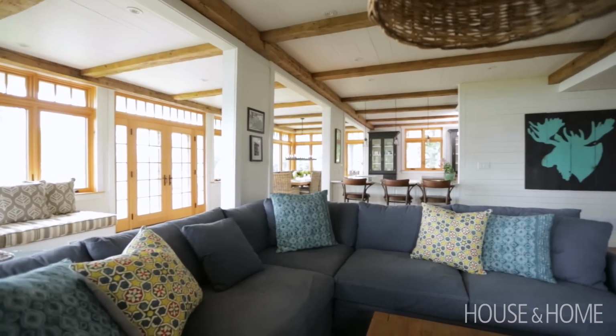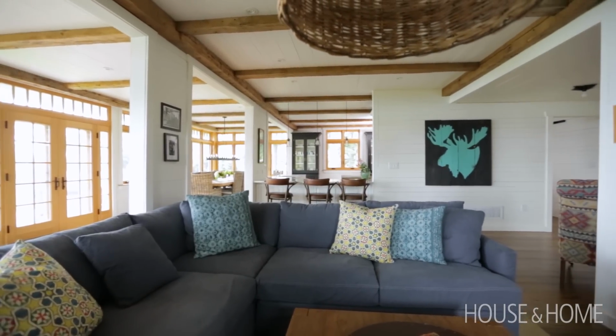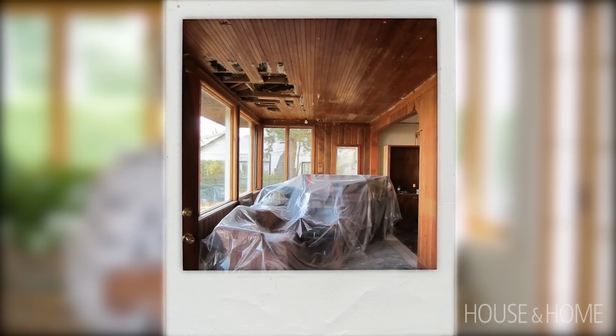This is a cottage on Lake Simcoe that has a long history of previous owners. When the homeowners bought this, it was basically a rabbit warren of little rooms. And this was a screened-in porch. It wasn't even part of the cottage. So there's a lot of work to get it to this stage.